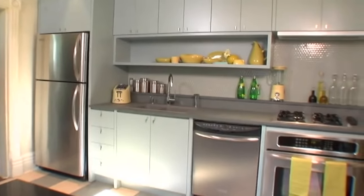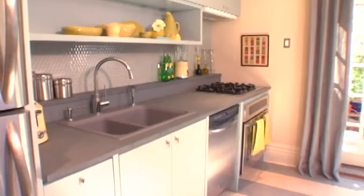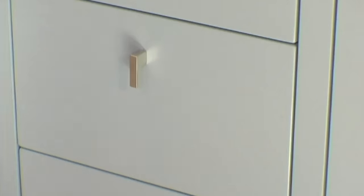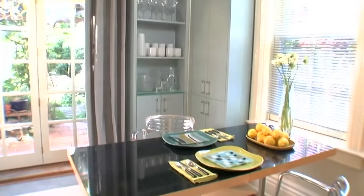The striped floor, at first I was a little bit leery about it, but it breaks up things and actually makes the room look a little bit bigger. It's kind of a more quirky color palette. Everybody who's seen it has said, whoa, and they would never have picked it themselves, but once you see it up on the wall, it looks good. It's completely fresh and crisp and modern at the same time. It's cool.